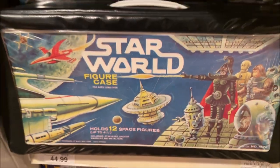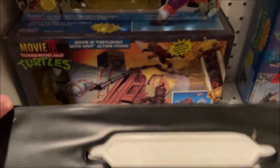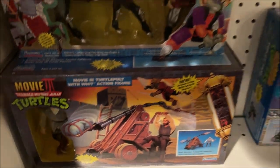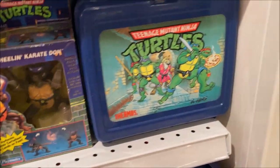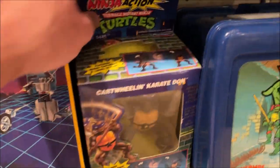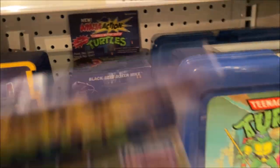And here are my knockoff Star Wars cases, the Star World one, and then the space case. And then what else do I have back there? Oh yeah, I've got Wit with the Turtle Pult. Wit was basically Casey Jones, his character in the third movie. And down here I got some lunch boxes, Ninja Turtle lunch boxes. The movie 3 one is pretty cool. You don't see that one too often. I got Cartwheel and Karate Dawn of the Ninja Action Turtles. And then Black Belt Boxer Mike there.